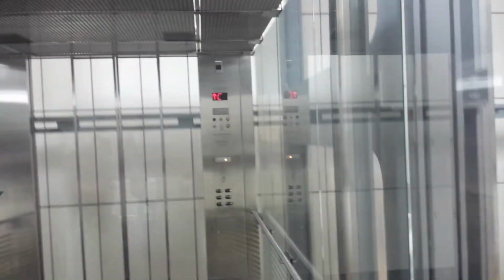Okay, so going up to 6. Some more people get in. Okay, there's the Berlin Wall, the west side. And you can even see through the top. This is an amazing elevator. Even the doors are glass.